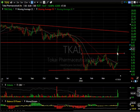TKAI, we noted yesterday, the big spike today, it followed through, but it did back off late in the day after getting to 8.80, it closed 8.22. Still up about 6%, 47 days to cover. I think the stock has energy to get to 9.5 short term, intermediate term around 12.